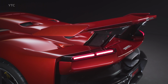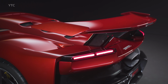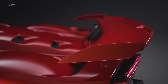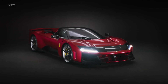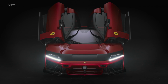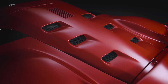Like its iconic predecessors, the heart of the F80's powertrain stems from the pinnacle of motorsport technology. In the 1980s, Ferrari's GTO and F40 were equipped with turbocharged V8s, drawing inspiration from the turbo era of Formula One. Fast forward to today, both Formula One and the World Endurance Championship, WEC, rely on turbocharged V6 engines paired with cutting-edge 800V hybrid systems. It's only fitting that this state-of-the-art setup, proven by Ferrari's 499P, which triumphed twice in the 24 Hours of Le Mans, now powers the F80.